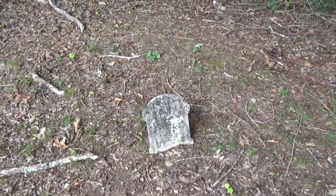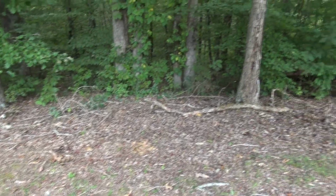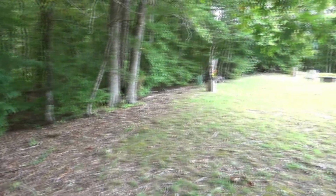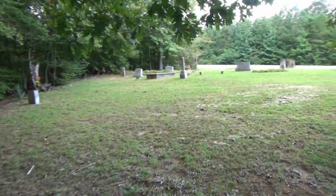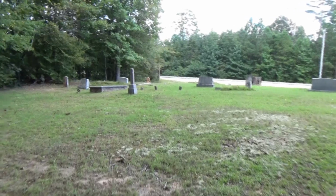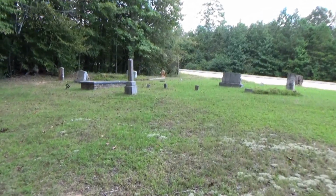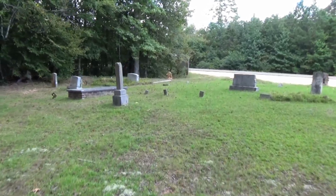So a lot of the cemeteries down here I've been to recently, I've noticed just an amazing amount of infants and children under 10. That's just unbelievable to me. I could not imagine going through that. I have 3 boys. Could not imagine going through that.